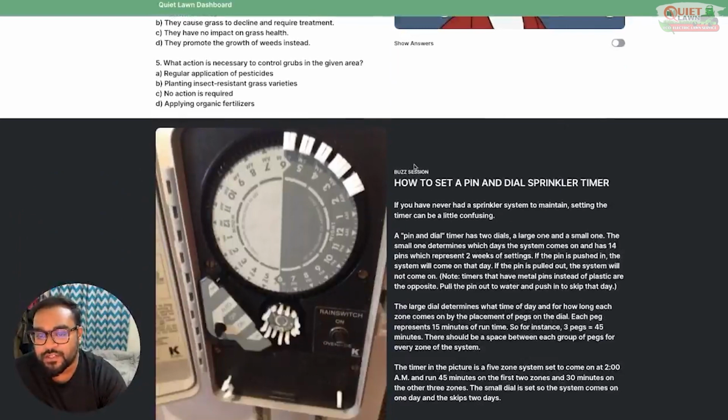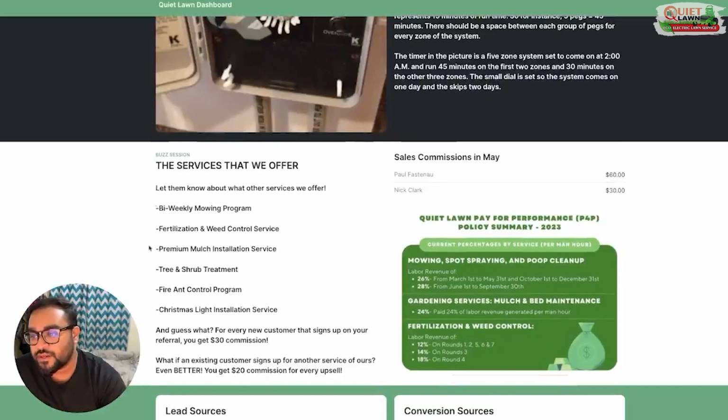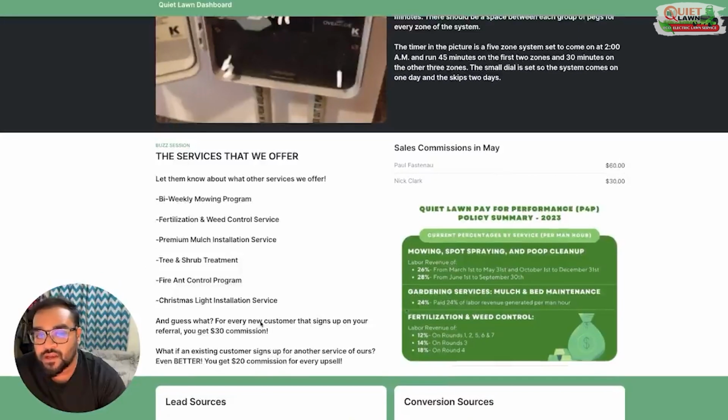There's more bus session information, which has to do with lawn care. If there's a new service, we add it here. If there is new information about lawn care, we add it here, just so that they're up to date and up to speed on anything that's happening lawn care related. We also educate them on services that we offer. So right now we are offering these kinds of services, and the sales commissions they will get by selling these services, the P4P percentages they will be getting by selling these services.